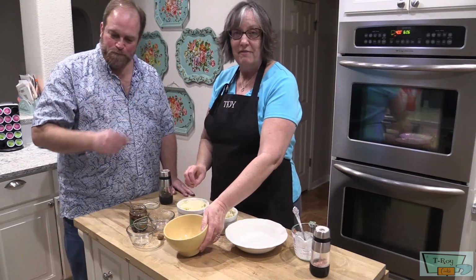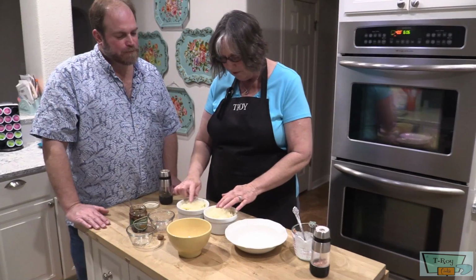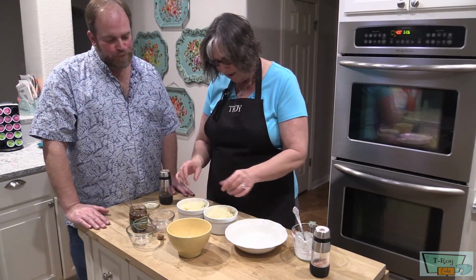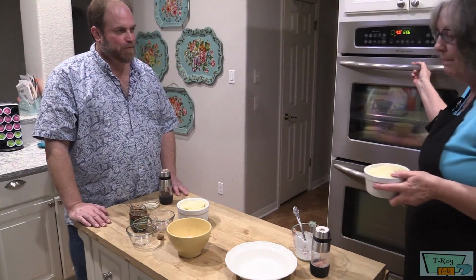Again, you could do this in a muffin tin and make individual ones for however many people are in your family or in your party. Just little individual servings. Pretty simple. Gonna pop them in the oven.